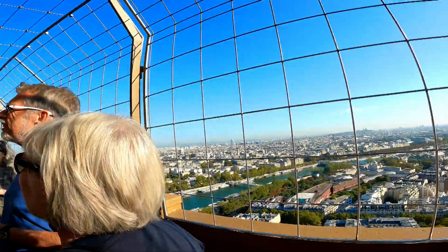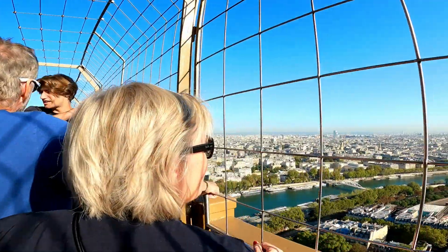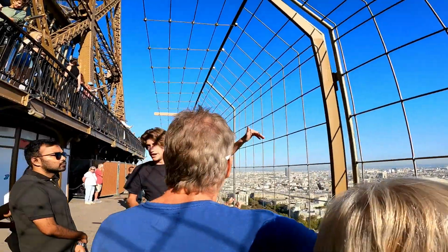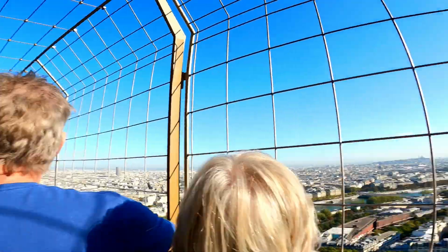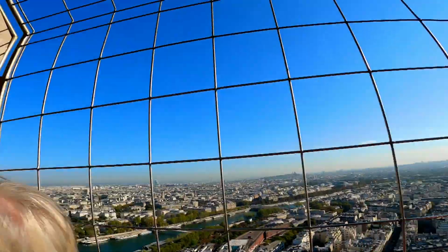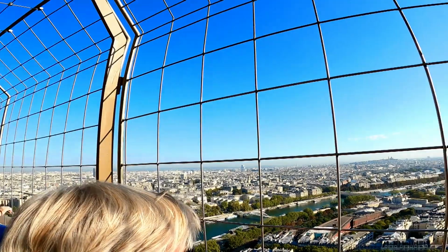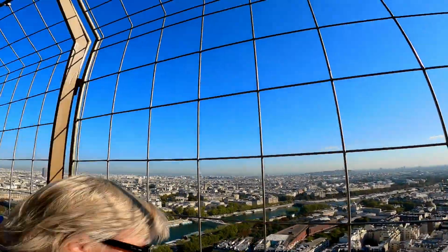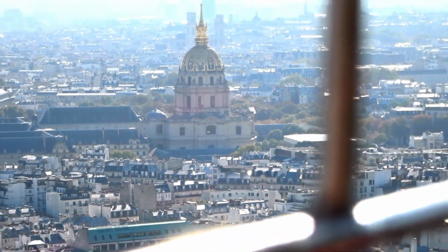So guys, now we're gonna look at the sides. This is the side with all the known monuments in Paris in a chronological way. From the east all the way to the west, you have all the monuments in chronological order. So you can start with the Pantheon. Because it's the morning, it's a bit hard to see. It's the one with the dome.